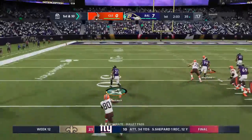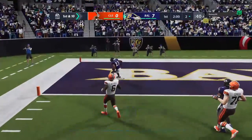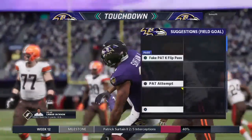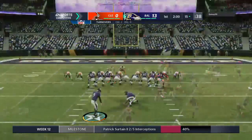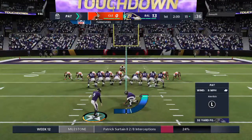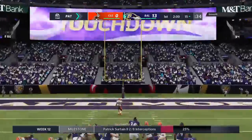Into double coverage, and it's intercepted. Picked off near the 34, and he will score. Touchdown, Baltimore. A big play there by the rookie. An interception followed by the return for 6 points. If you want to be accepted by your teammates and coaching staff, make plays like that.